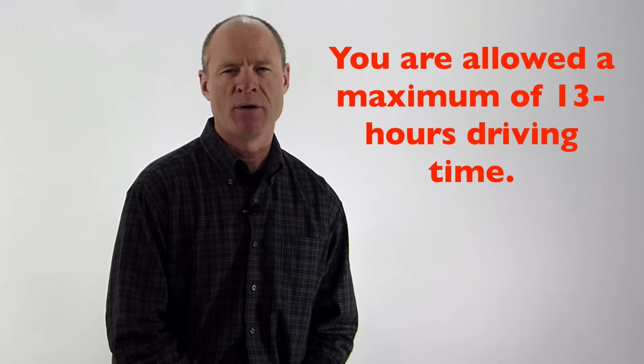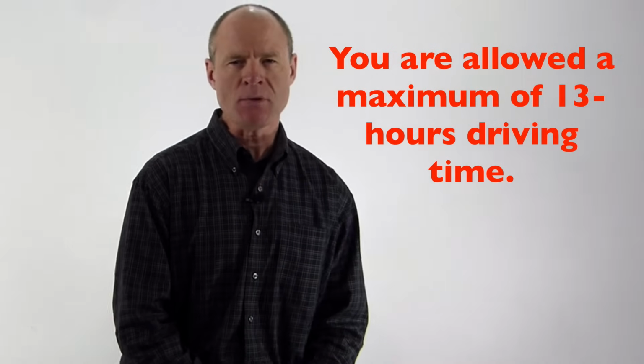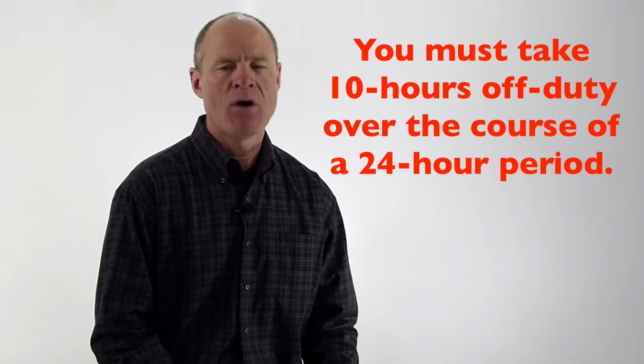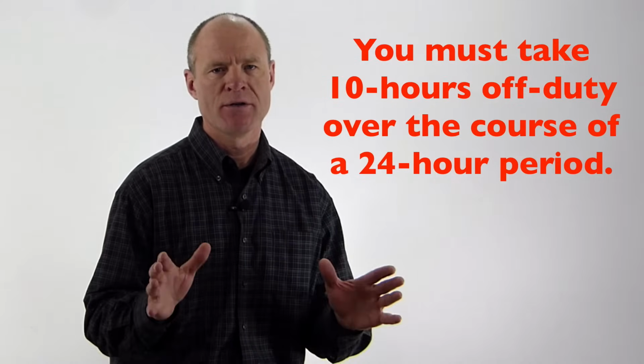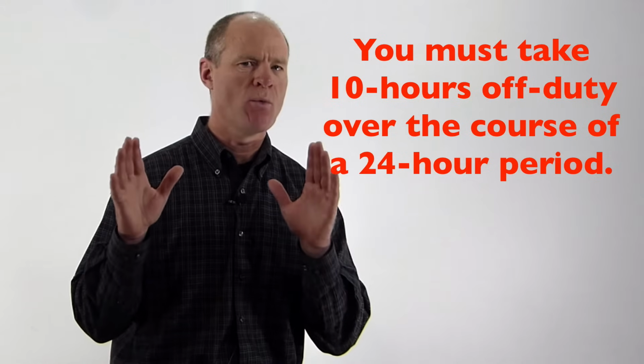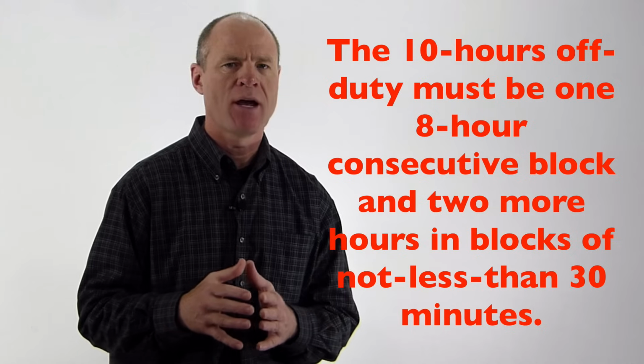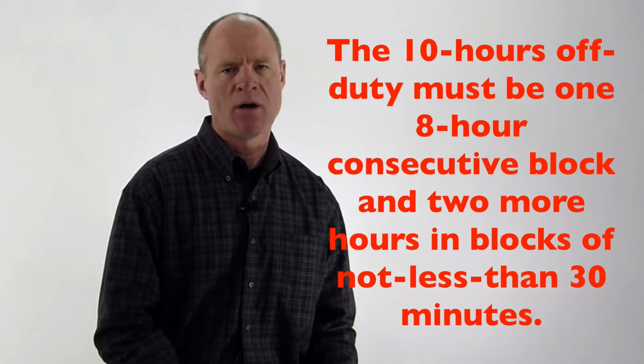Rules of the logbook. You're allowed to drive a maximum of 13 hours in one 24-hour period according to Canadian rules. The reason for the 13 hours of driving is that during that 13-hour driving period, you're going to work another approximately an hour at least in the on-duty not driving, which totals 14 hours. You have to have 10 hours off duty during the 24-hour period. You have to have one 8-hour block, consecutive 8-hour block, and you have to have another 2 hours off duty.